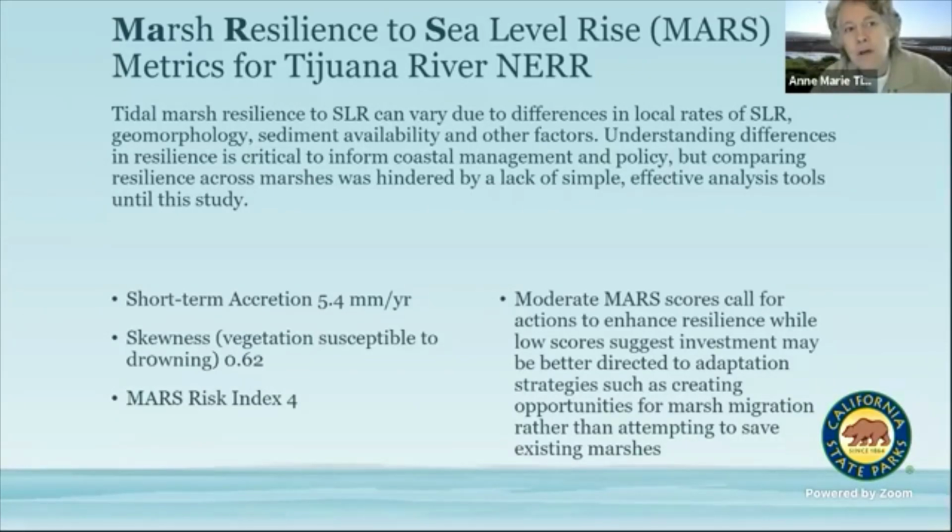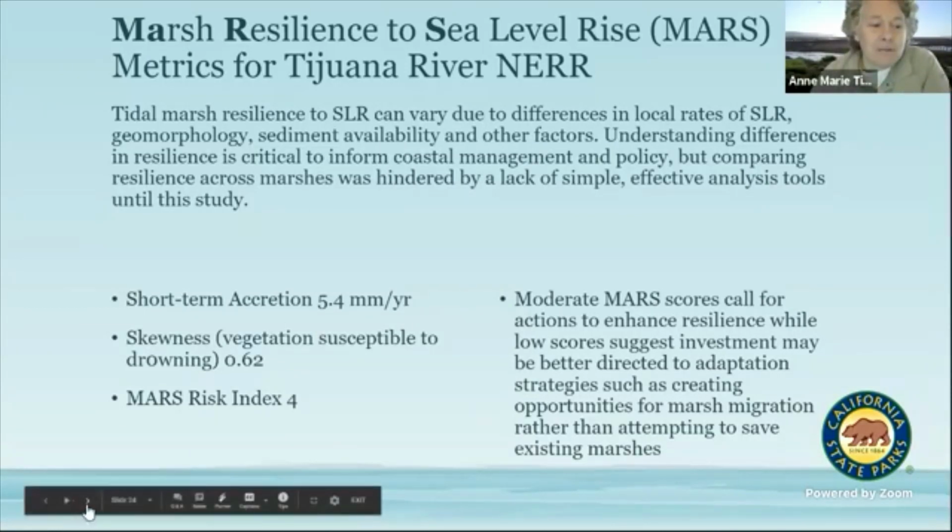So this is a really important study that was done in 2016, and it really will help coastal managers. And I'll talk in a minute about our restoration project too, which is called TETRIP, or the Tijuana Estuary Tidal Restoration Program. This study really helps managers, and it sounds really technical, but it's only a 13-page report. So if anyone is interested in this study, we can make it available to you.